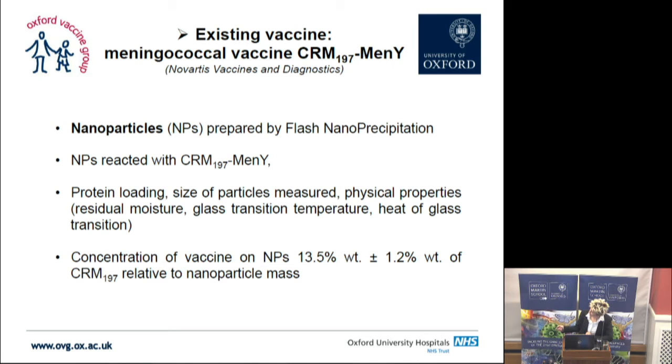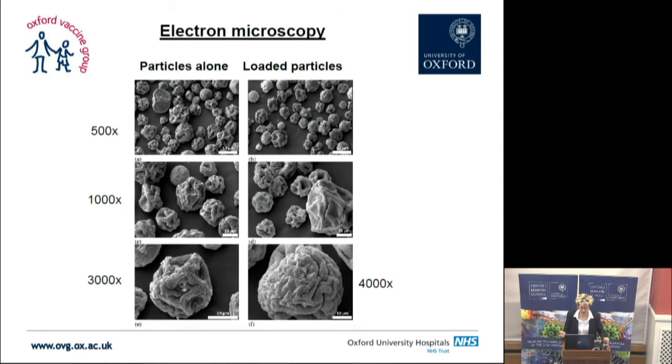For this, the engineering department developed nanoparticles, reacted them with the vaccine, and did a lot of controls that maybe I should not show for the sake of time, but protein loading, the size of the particle was controlled, the physical properties of the particle, the residual moisture, glass transition temperature, etc. The vaccine represents 13% of the weight relative to particle mass. These are the fun pictures. I hope you like it. I absolutely love these pictures.